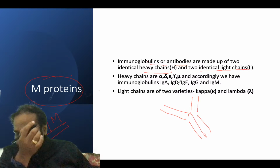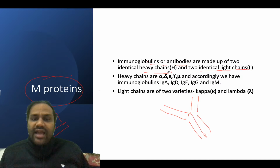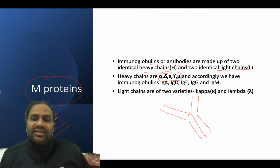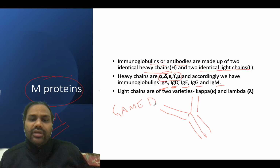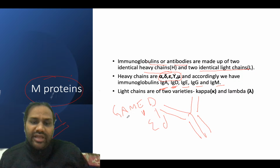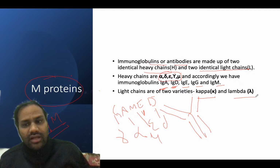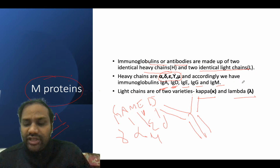Now what you need to know is that the heavy chains are alpha, delta, epsilon, gamma, and mu, that is A, D, E, G, and M. You can also remember this as GAMDE. D for delta, E for epsilon, A for alpha, G for gamma, and M for mu. And there are two light chains, kappa light chains and lambda light chains. So this is the basic structure of an immunoglobulin.